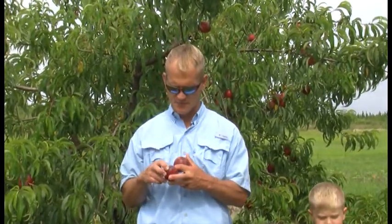Don't see this a lot on peaches. It's not as prevalent, or you can't see it as well because they have fuzz on the skin. The fruit's fuzzy. Since this nectarine's not fuzzy, you can see this round ring right here. If you have pears or apples, you're probably seeing a lot of this. It's just called a frost ring.